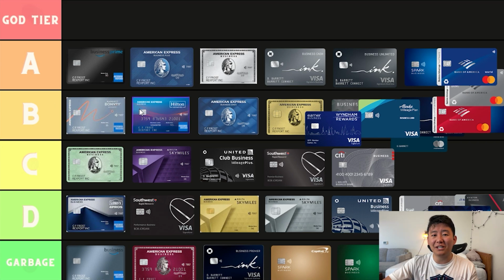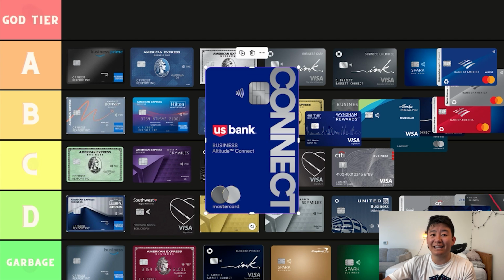Bank. Starting with the U.S. Bank Business Altitude Connect World Elite MasterCard. This is a $0 intro annual fee card like many cards out there that turns into a $95 annual fee after the first year. And it earns 5x on hotels and car rentals via its travel portal, 4x on travel including airfare, hotels, gas and EV charging stations for the first $150,000 in combined annual spend, and then 2x back on dining and cell phone services, and then 1x on everything else.